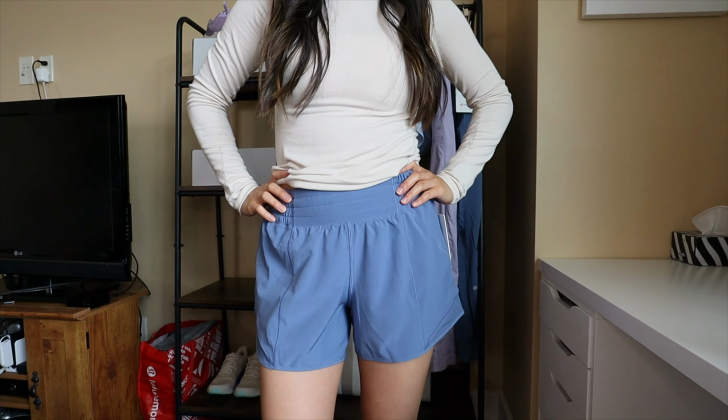Again, chasing a toddler around this summer, I'm gonna need the extra coverage. That's why I went with the 4-inch length, but the 2.5-inch length is also very flattering and nice. I am obsessed with this color. It is a nice darker neutral blue. I feel like it's gonna go with a lot. It's gonna go really well with that strawberry milkshake, the Windmill, the Mojave Tan, all of it up there. So I'm very, very excited to wear these.